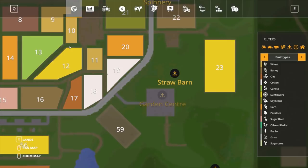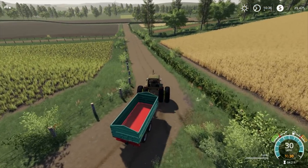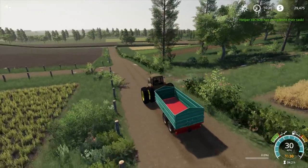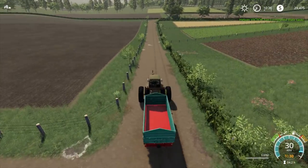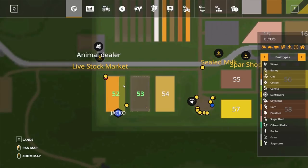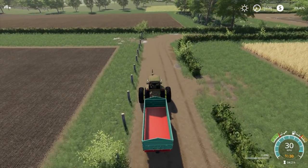If we have another quick look at the map, where is he? Yep, just about done. So we finish any second now. There we go, complete this task. So that field won't be far off getting completely done. We'll be able to come back and seed it pretty quick as well, so it's going to depend on how quick our other hired worker, Jacko, can get this done. Actually, he's seeding it too, isn't he? He's seeding it and plowing and cultivating, so that's going to be awesome.